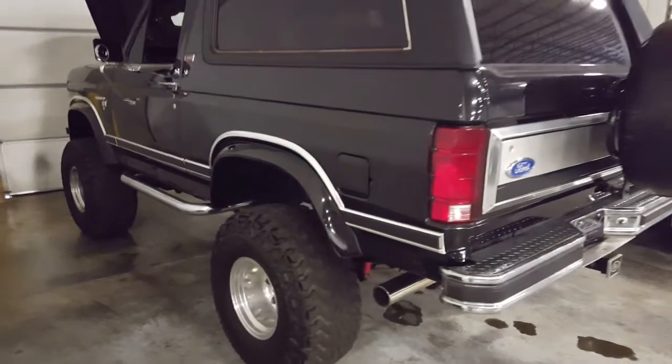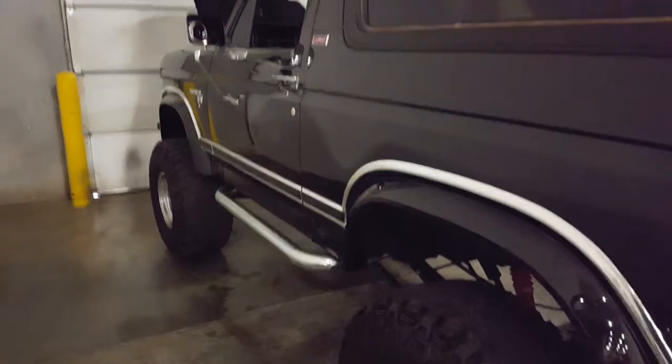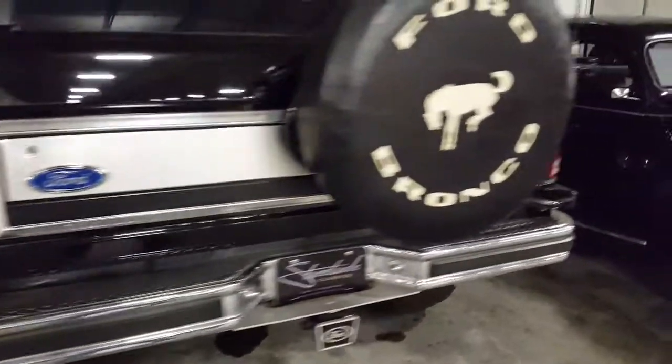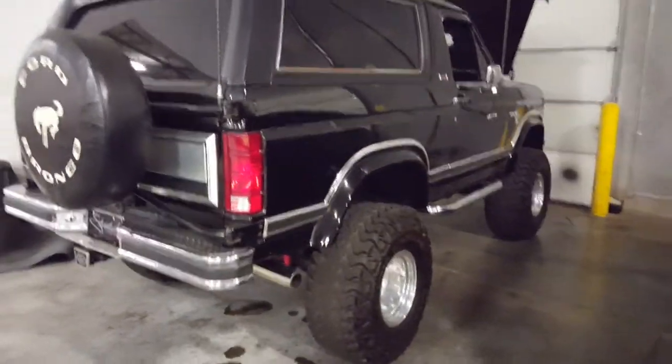Check out this old school Ford Bronco. Not sure what year this is. This thing's got a surprise though. Beautiful truck. Not sure what year this is. They don't have any information on it. If you can help me out, that'd be fine in the comments.